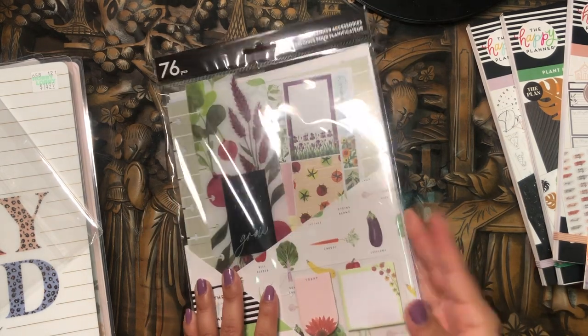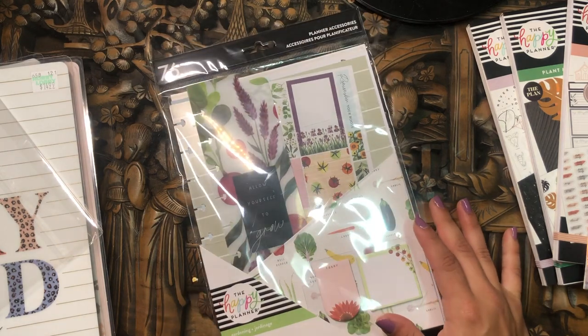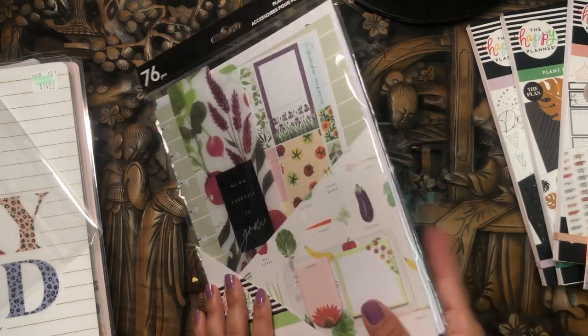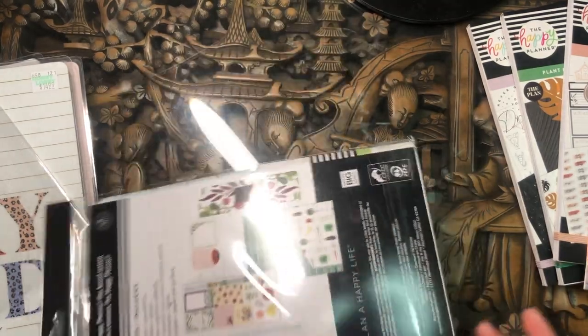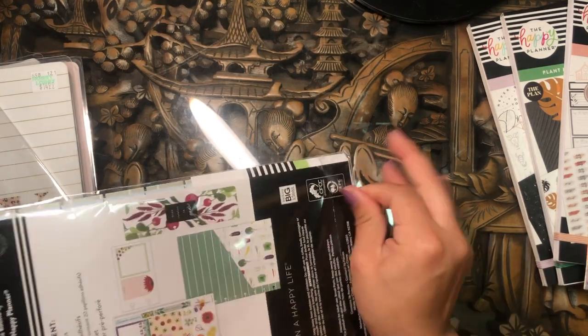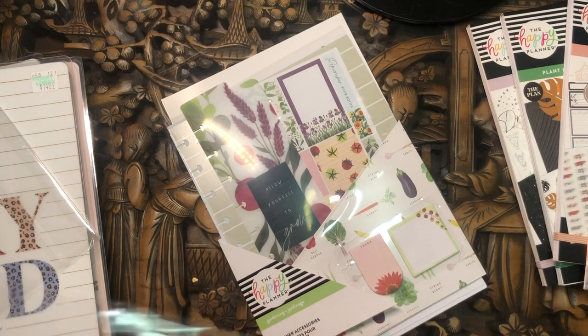And then I picked up this planner accessory pack, which is a gardening accessory pack. I saw this and I fell in love. I picked up the other gardening accessory pack that they came out with a while ago that had the bookmark with the herbs on it.